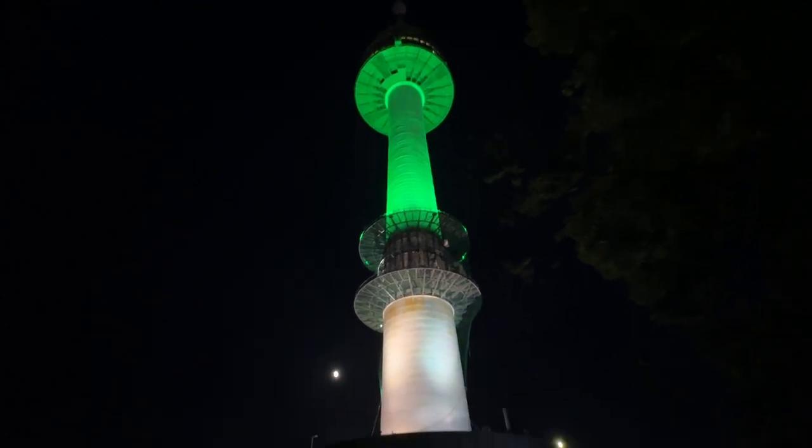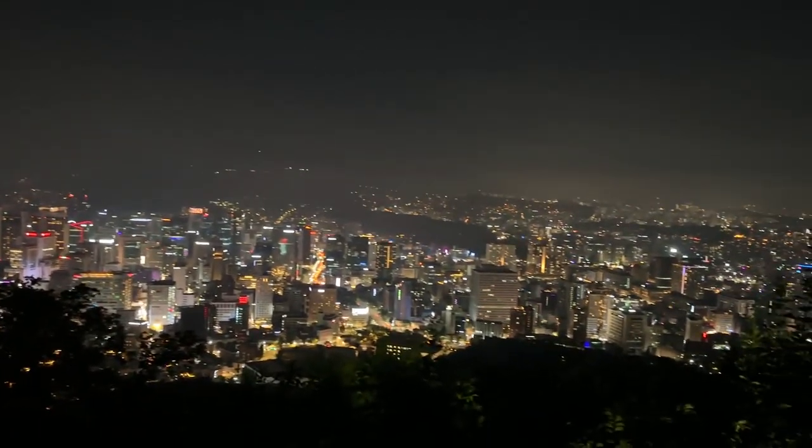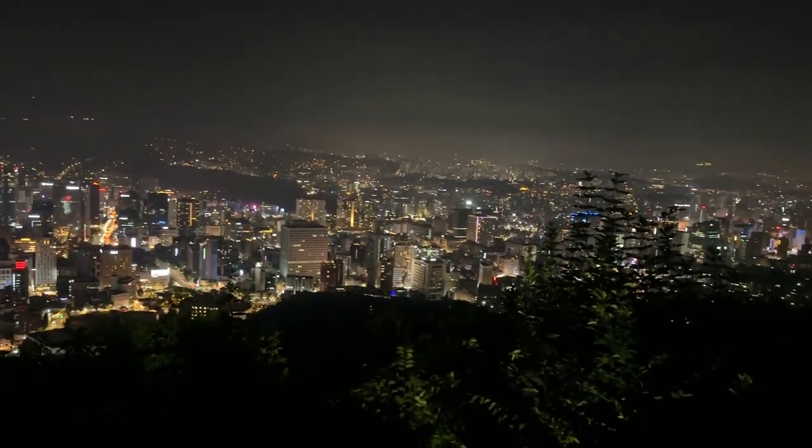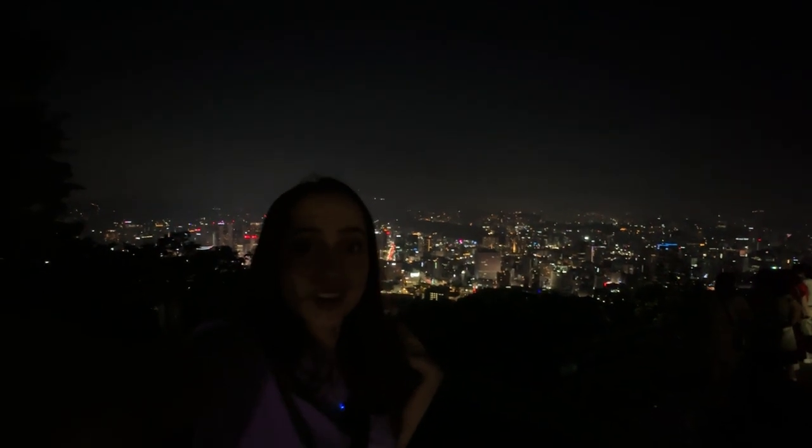Right behind me, you can see the Seoul Tower, and then right here is a viewpoint from where you can actually get a gorgeous bird's eye view of the entire city. It honestly looks so beautiful. I'm so glad I came here at night.